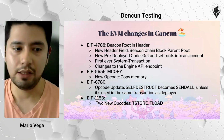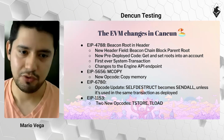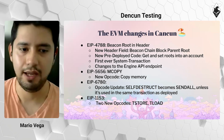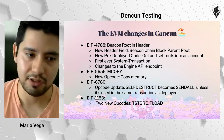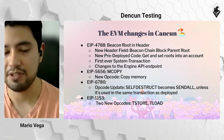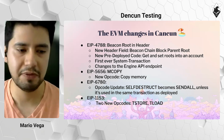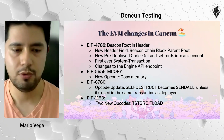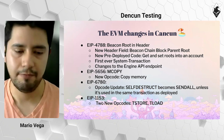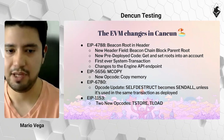This came with a lot of nuances that we had to test, because there are some caveats to the behavior of self-destruct that are deeply tied to the EVM's behavior. So we had to test all of these changes before and after the fork, and also whether we were self-destructing in the same transaction or not. For example, creating the contract in one block and then executing self-destruct in the next transaction. A lot of test cases were involved. And also EIP-1153 introduces two new opcodes for transient storage inside the same transaction. The repercussion is that we have to test multiple calls in the same transaction and check that the storage does not pass on to the next transaction.